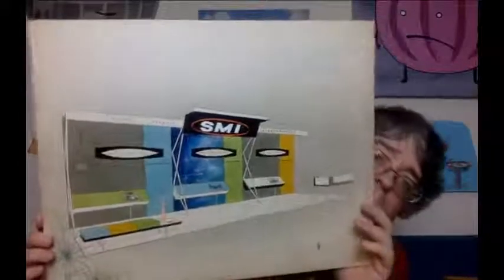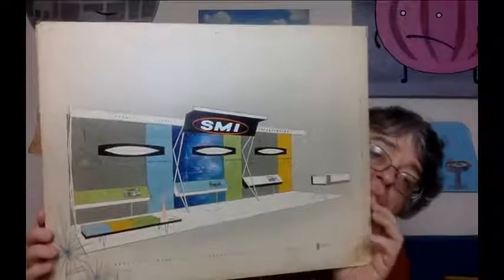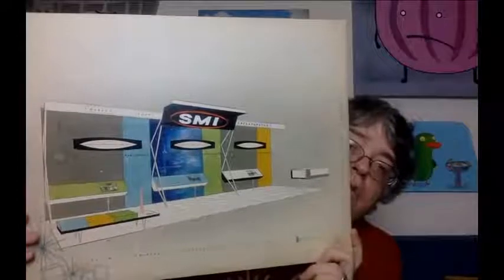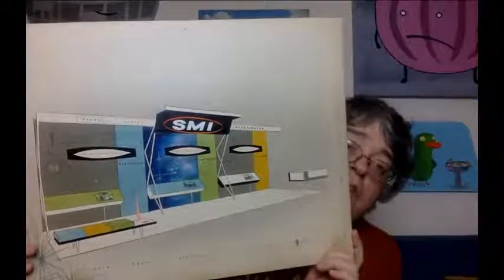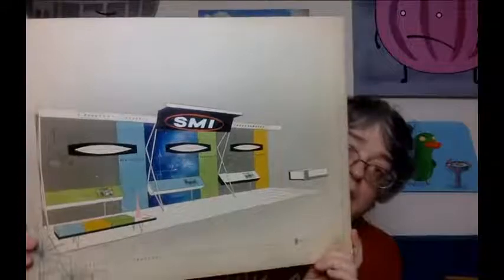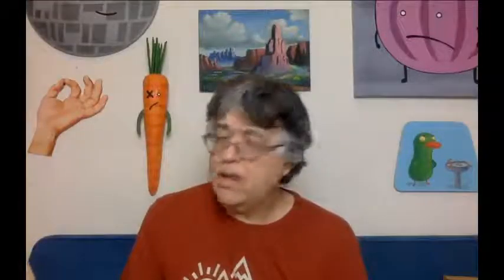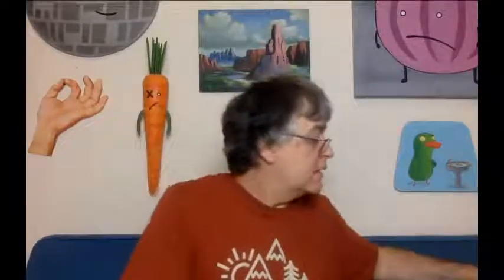This is kind of cool. This is original art for a trade show display. That's a sketch for a proposed contemporary exhibition stand. So this is not for any real company. What they would do is this company would say, this is the kind of displays that we can build you, and then do this really pretty mock-up, this beautiful gouache painting, and put it out there. It's really, really nice.